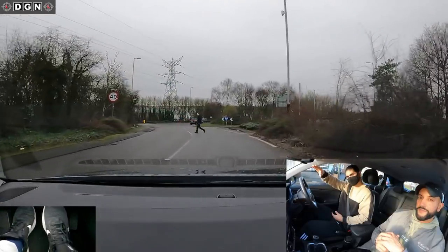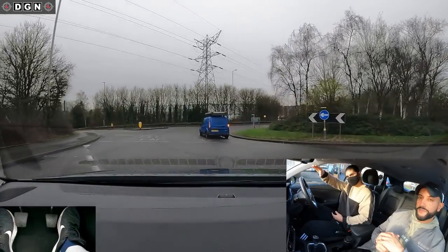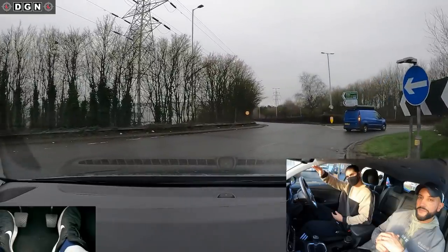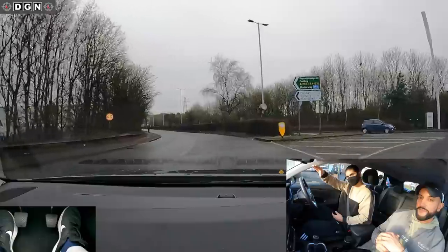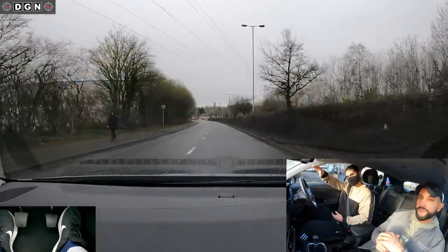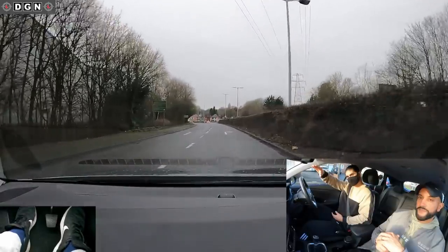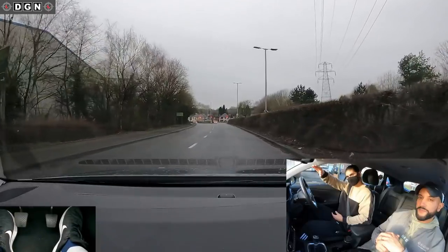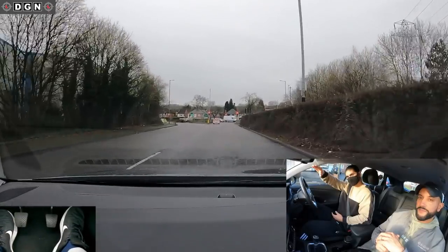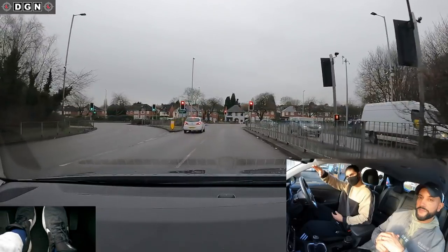Well done. Slow down. How come when you saw the person, you came off the brake and increased your speed? It's good awareness, you noticed it in real good time. No, I'd come off the brake because he was already by the, what's it called? Was he in the road? Yes. Turn right, please. So if he was in the road, should we be speeding up? No.